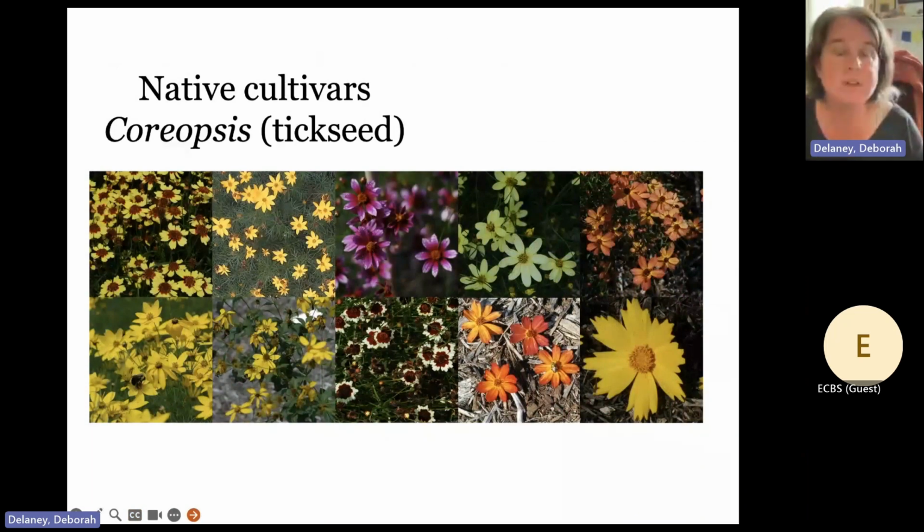So the first genus that we looked at is the genus Coreopsis. This is also called tickseed, and these are little squares or tiles showing you the morphology of all the different cultivars that we tested. And you can see some of them are yellow and can look similar, but some of them have very thin leaves. Some of them have bigger, broader leaves. Some of these are short bushes. Some of them are tall. Some of them are pink. Some of them have dark centers. Some of them are all yellow, right? So we have a variety of morphologies here.